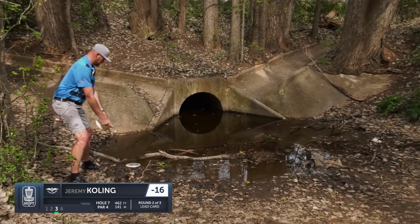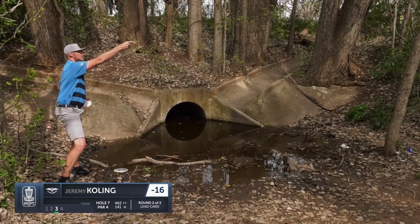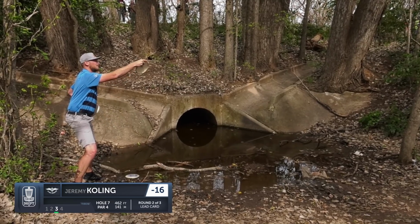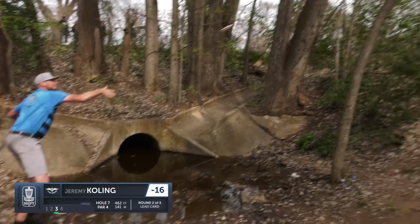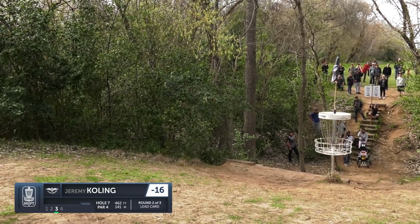Ooh, in the casual water. Getting the shoes a little wet. He wasn't loving that. Shoes are going to be muddy now. Missed a belt loop. He's on the struggle bus. Buddy. Oh, no. Dirty.